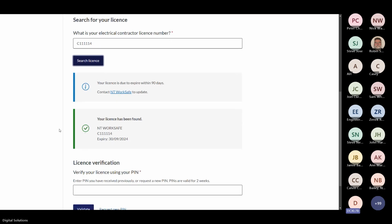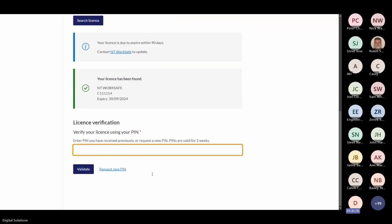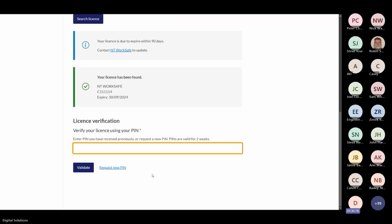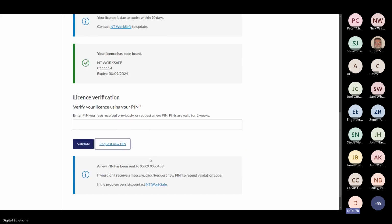The other ones, with the expired license or if there isn't a valid phone number associated with the license, will prevent you from going further in the online form. The second step of the process is the license verification. You'll need a PIN for this, and this is why the phone number associated with your license is so important, because a PIN will be sent to the phone number on your license.